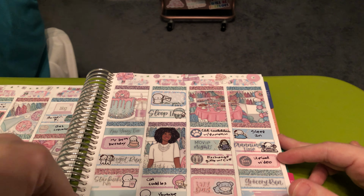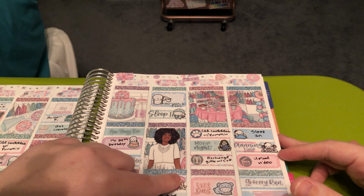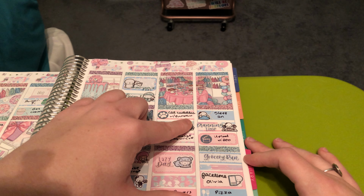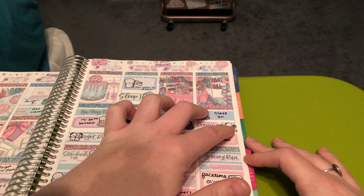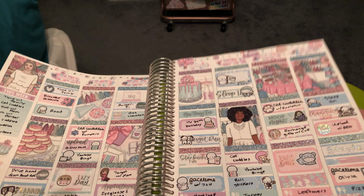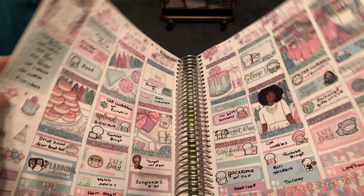The Coffee Monsters Co. Both of these are the Coffee Monsters Co. as well. Once More With Love, a shop that's no longer open, the Coffee Monsters Co. Once More With Love, the Coffee Monsters Co. The Coffee Monsters Co. and Once More With Love. So that is December 28th through January 3rd. I just love the foiling.